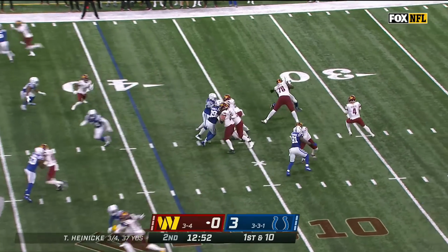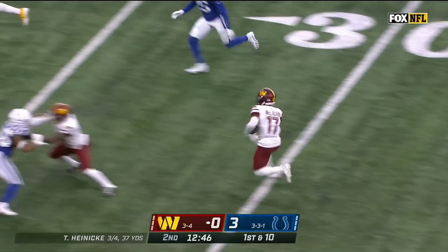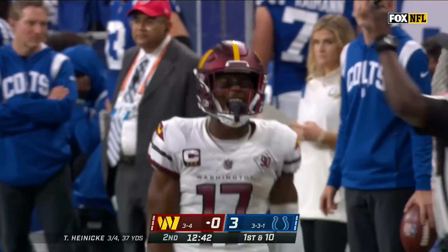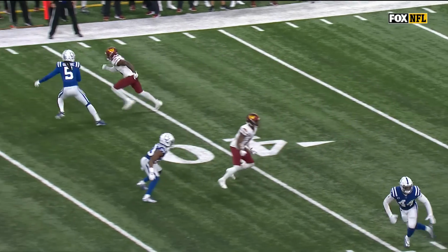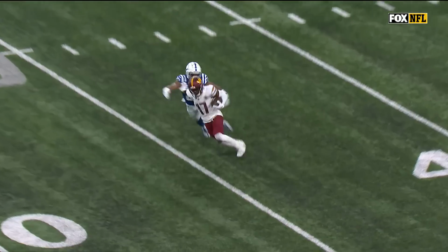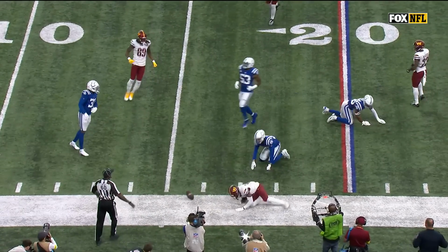Empty backfield here for Taylor Heineke. Making his 2nd start of the season, and there's McLaurin down the sideline. Welcome back to Indianapolis, Terry McLaurin. Played his high school ball 10 miles from here at Cathedral. Well, you're going to see him here in the slot. He just gets a little stop, but then he accelerates away, and McLaurin able to catch that one. And we talked about how good he is after the catch.